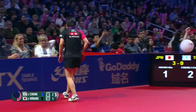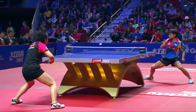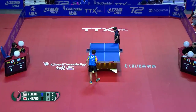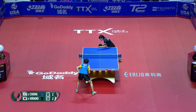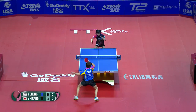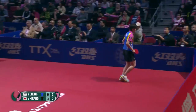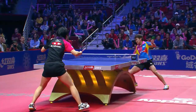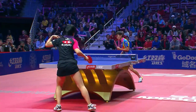2-2. Even with the forehand of Cheng I-Ching in play, Miu Hirano quickly counters with the backhand. Problem is, it's a shorter stroke forehand. It's not Cheng I-Ching's signature, where she really gets turned on the ball and commits. A little bit cleaner this time, and Hirano gets one back, but not the second one. Cheng I-Ching always ready, keeps the racket up, and the rally goes on. So much topspin on this, and Miu Hirano just reads it perfectly.